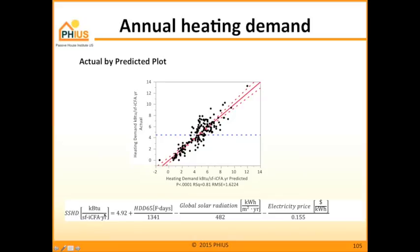So the specific annual space heat demand: you start out with this much, and for every 1,341 heating degree days, you get 1 more kBTU per square foot per year. But there's a couple of takebacks. It turns out that if you're in a sunny place, you can do better. That helps reduce your annual heat demand. So the brighter your climate is, you have to do a bit better. Also, the higher your electricity price is, the better that your heat reducing passive measures pay off. So there's a takeback for high electricity prices as well.